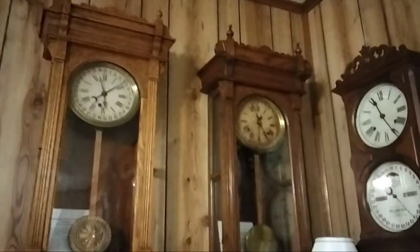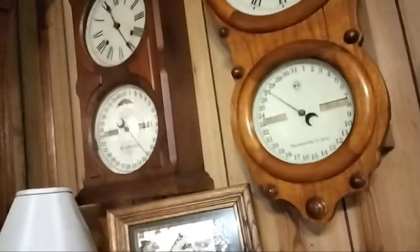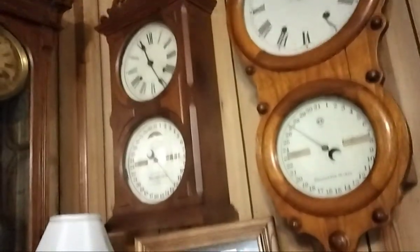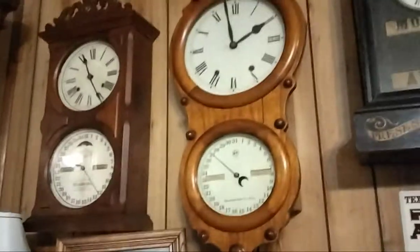This big one, keyhole wall clock and a striking one clock. There's two keyhole striking ones. Thursday, how much does that? A Vienna clock. Wow.